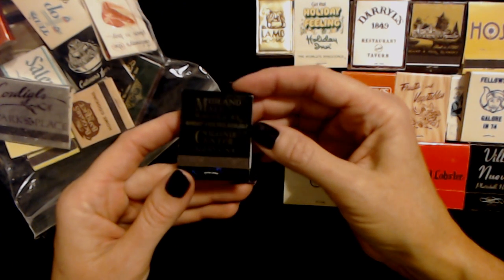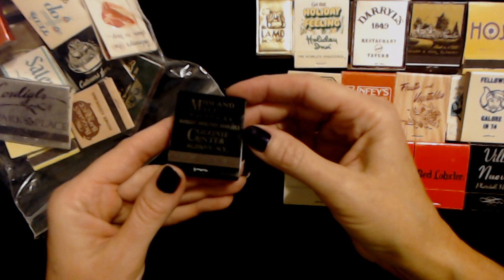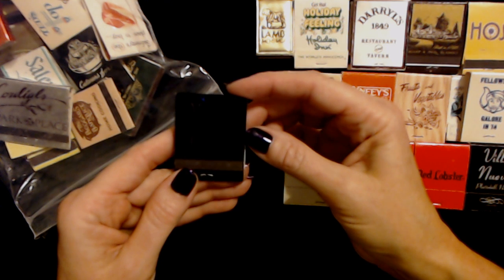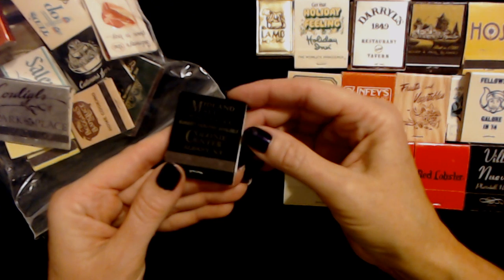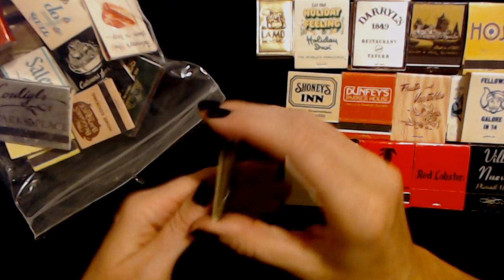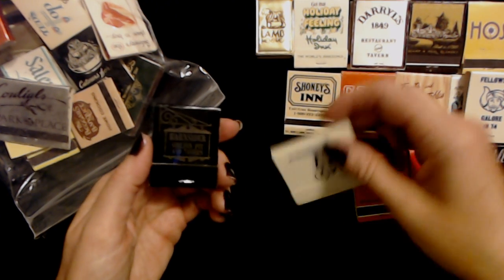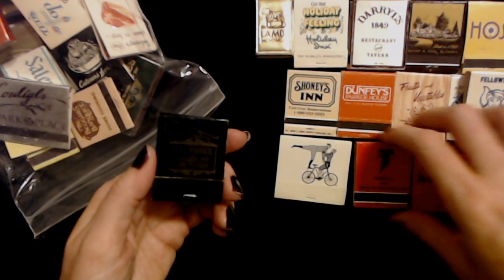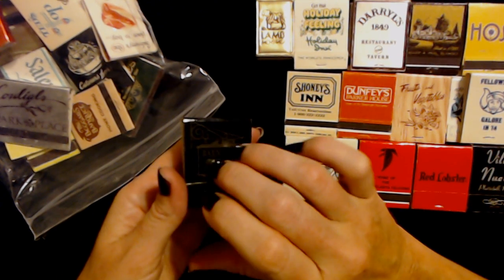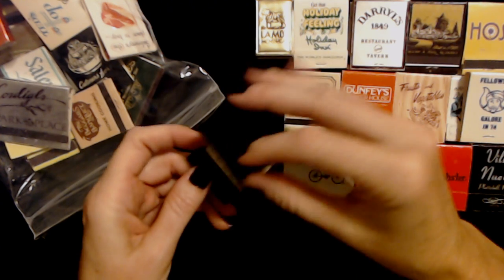This one's very, very dark. Midland Mall, Warwick, Rhode Island. I have to hold it like this or you can't see it. But if I hold it like this, I can't read it. Banquet facilities available. Colony Center, Albany, New York. On this shiny, hard to read, black pack of matches. Barn Cider, Sirloin Pit, and Tavern. So there's the Barn Cider thing again. Like this was from Barn Cider. It's very, very shiny. It's like patent leather. And it's just blank inside with white matches.